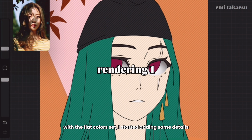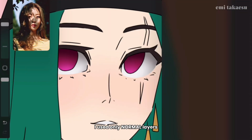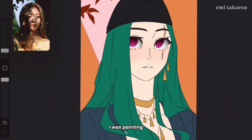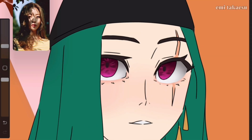With the flat color set, I started adding some details. In this stage of the rendering, I used only normal layers and picked colors that were close to the elements I was painting, as if there were no environmental influences to change the hues.